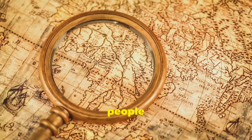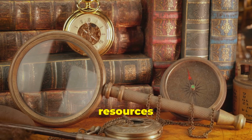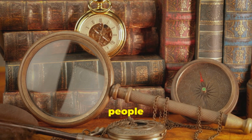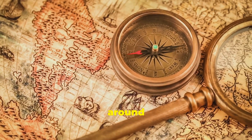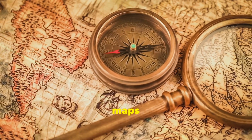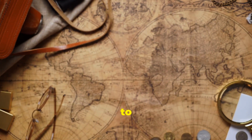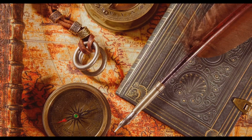Maps can show us where people explored, what they traded, how countries were divided, and how resources were spread across the land. They can also give us clues about what people believed in, what they valued, and how they understood the world around them. Studying old maps helps us understand history better. It's like having a picture that connects us to the people, places, and events that shape the world we live in today.